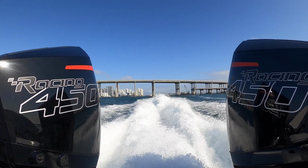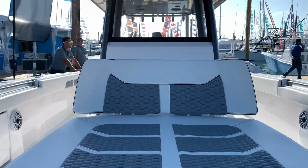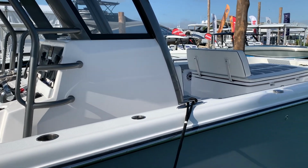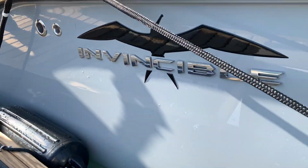This thing was amazing. It was dry, it was extremely fast out of the hole. You could turn on a dime. It was beautiful, it was gorgeous, it was amazing. With the price upwards of $800,000, because this is a value video, most charter captains and weekend warriors are not going to be able to afford this boat. But if you can, it's the boat to buy.